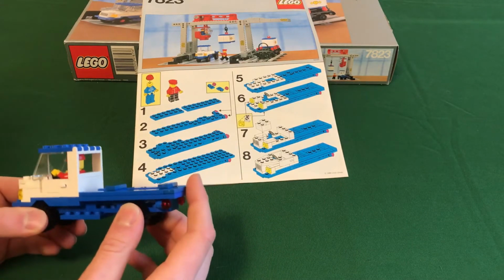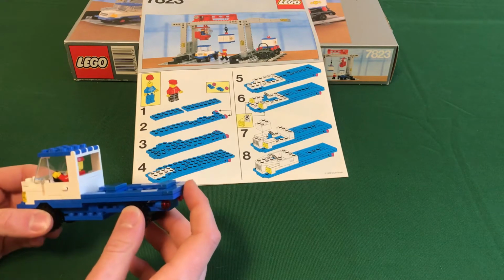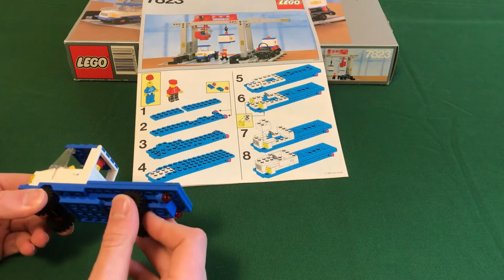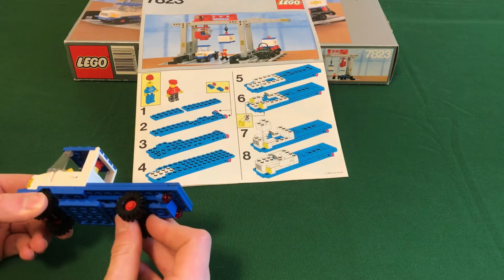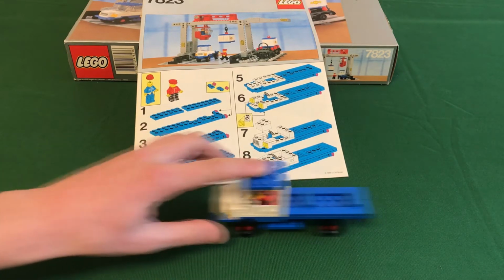Now, I originally thought that this was because the set was designed with thin clips and that using thin clips would allow the wheels to be placed properly with no issues, but after substituting in a thin clip, I found that using that creates contact as well. I'm not sure how LEGO missed this design flaw, but I fixed it by moving the wheels forward by one stud. And now the truck can roll properly.